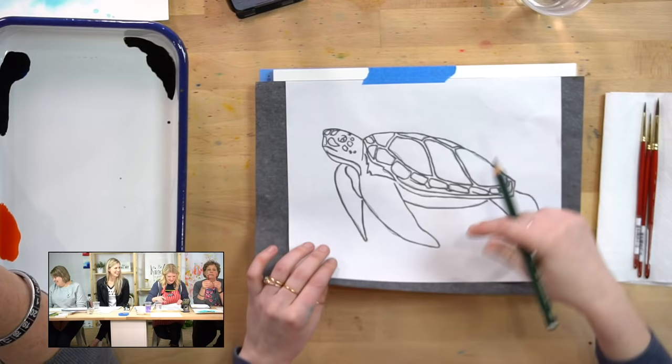Okay, so I'm just going to work on this other front flipper. If this is our flipper and the scales are on the front, on the back they're not really there. But because it's a three-dimensional thing, we are going to see a hint of it on the edges. Show us the back of your flippers. So here are my flippers. Okay, now the fronts of the flippers? These are the fronts. And then this is the back.